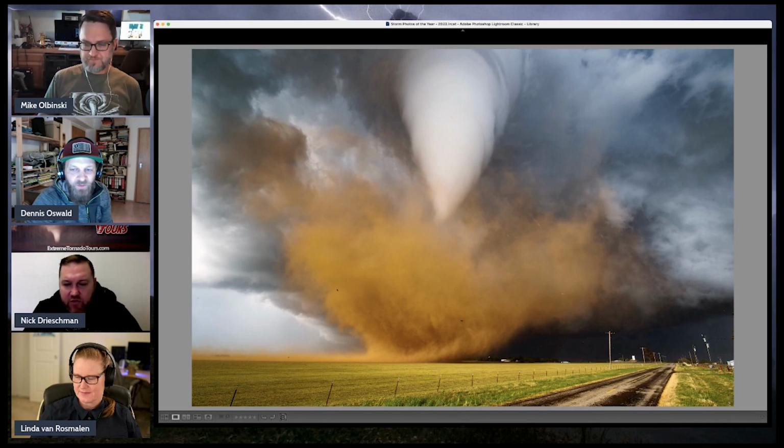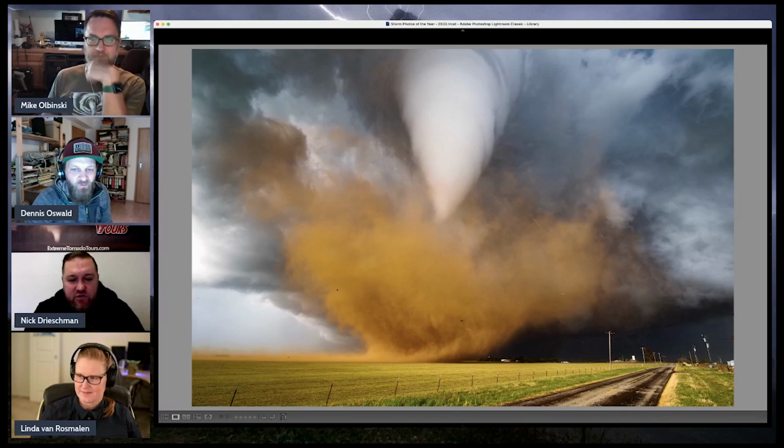One of the things I wanted to note that I didn't talk about before on the other photo is that you're actually getting light on the dust cloud. And I think that's one of the really cool things about this, and obviously the tornado too. You're getting this juxtaposition between this good lighting on the dust cloud and then the really dark background going back into the storm there.